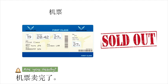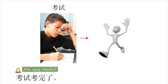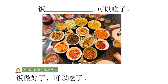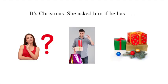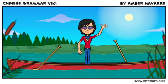机票卖完了。考试考完了。饭做好了，可以吃了。电影看完了。礼物买好了吗？很好。Aren't the resultative complements fascinating?